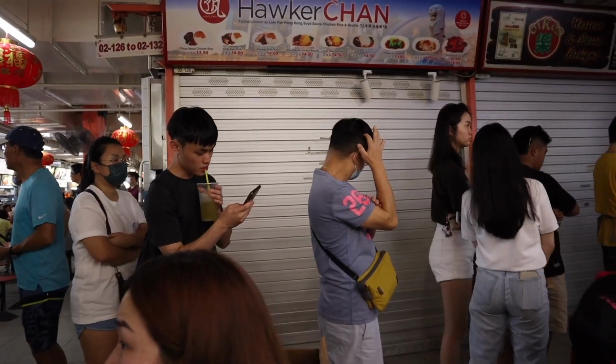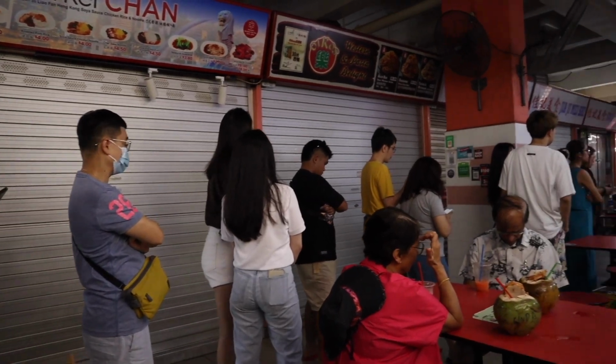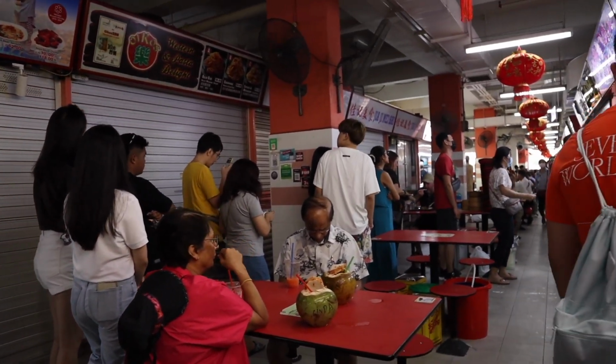I'm not sure if you guys know this, but Singapore has this thing called line culture. Basically, people in Singapore will line up for something even though they have no idea what they're lining up for, because a line symbolizes that something is good, which kind of makes sense actually. That's a thing they do here that for me is kind of funny but also kind of smart.